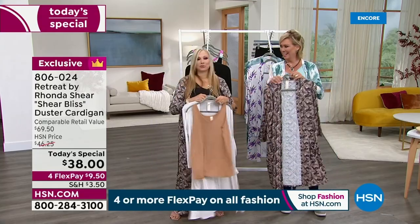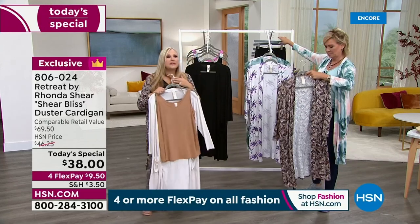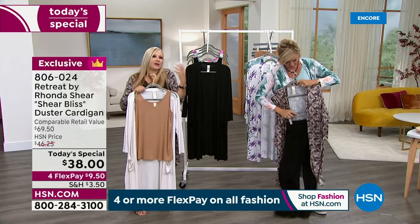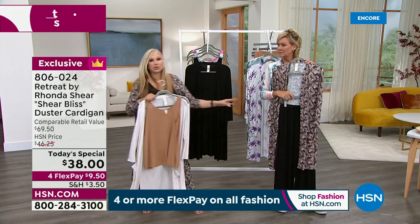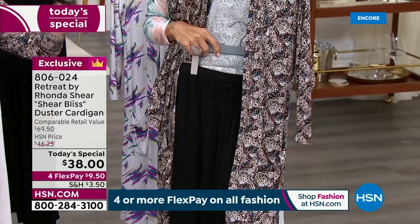Self-inflicted bruises. But look at all these pieces. I love these. This is my kind of dressing because it's really easy, and I get the coverage that I want. It covers my hips, my tummy, my derriere. Two, that's a great look. If you want the duster, but you don't want the all matchy-matchy, that is just great and sporty. And then you can dress it up or down.